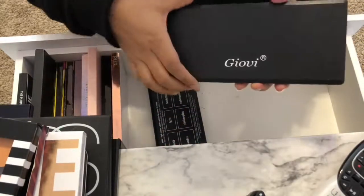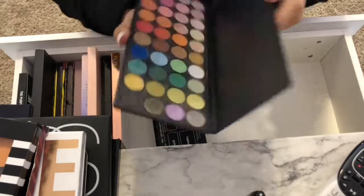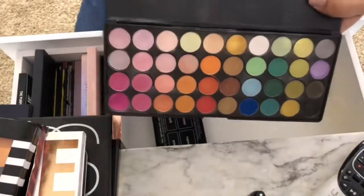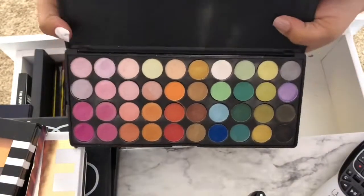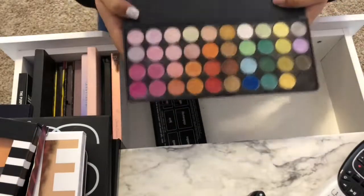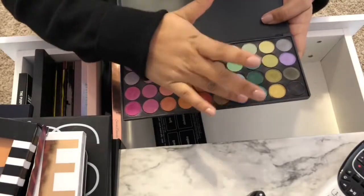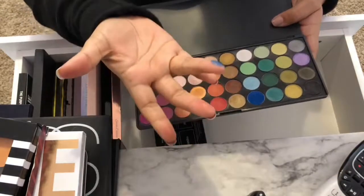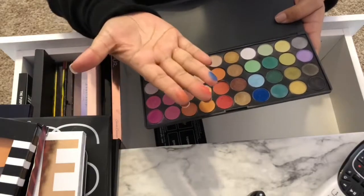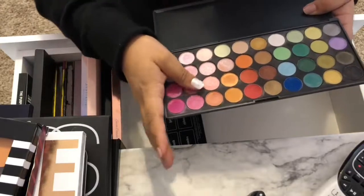So next I have the Jovi palette. This is a palette that my mom bought me when I first started loving makeup, and as you can see, it's really colorful. It has a lot of good shades, but I don't reach for it anymore, and it's been with me for quite some time, so I want to give it a chance to live. And I feel like the shadows are not as pigmented as when my mom bought it for me. So yeah, I think I'm gonna start giving it away.